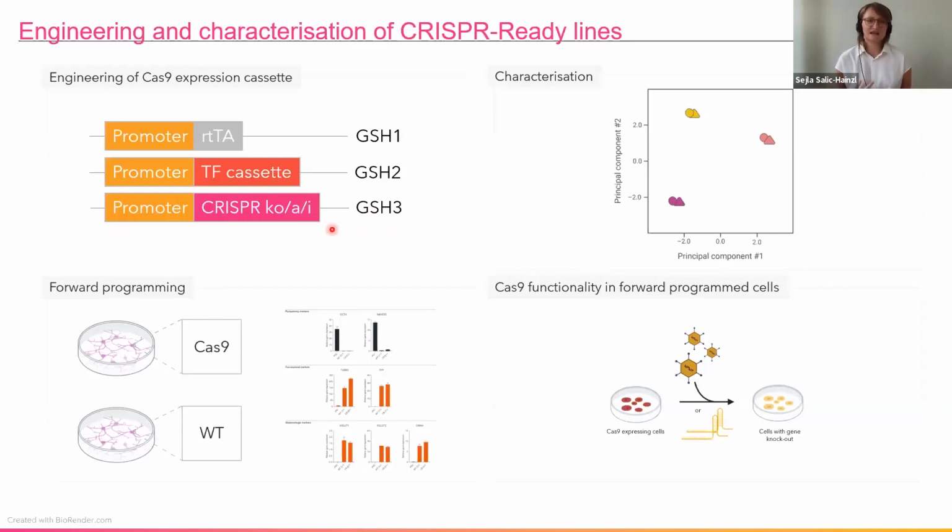Now, I should point out that Cas9 in this case is constitutively expressed. So we have to do quite some extensive QC to make sure that the Cas9 expression is not doing something weird to the cells. On the one hand, constitutive Cas9 expression could hamper the forward programming potential of the cells. So as a first step, we are taking the wild type cells, so the Cas9 non-expressing cells, and the Cas9 expressing cells, and we simply perform the forward programming differentiation. We assess the differentiation efficiencies, we check for expression of certain cognate marker genes, and we usually also check on the transcriptomic level if iPS cells, but then also the more mature cells are behaving in a similar way.